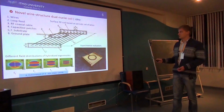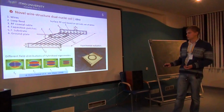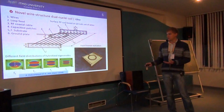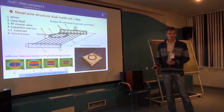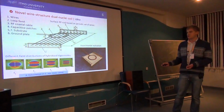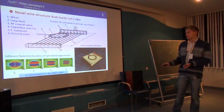And in this system, there are multiple wires, so there are multiple resonances. There are multiple eigen modes. And in principle, you can excite each of these eigen modes. And the problem is that these eigen modes have different field distributions. But for us, it would be more convenient to use the most homogeneous one, which is the one having the lowest possible frequency.